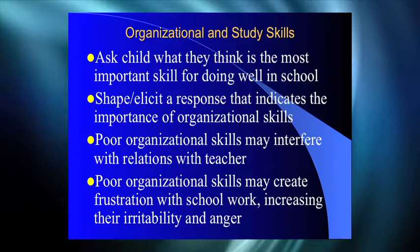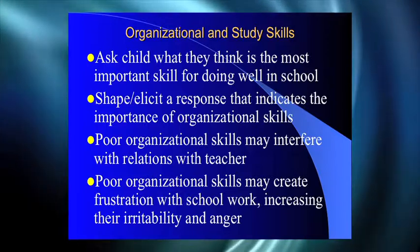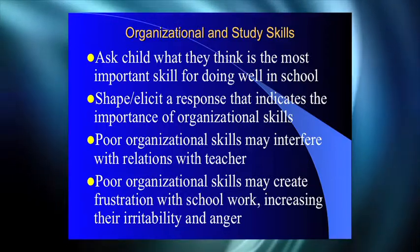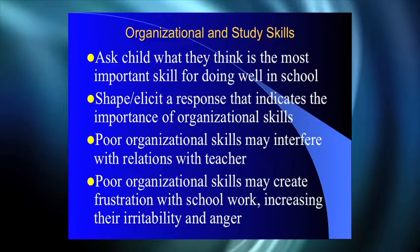and being a little more organized, being able to keep track of their assignments and turn them in, could actually improve their relationship with their teacher or their parents as well. And it could actually reduce their own sense of frustration or irritability with their schoolwork as well. So we try to build a rationale of how this can be personally useful to each child.